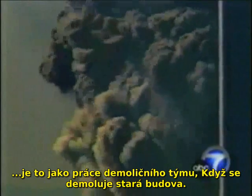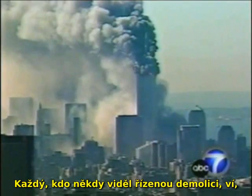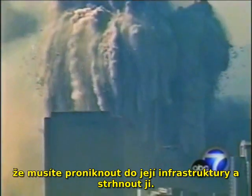that the demolition team set off when you see the old demolitions of these old buildings. It looks like one of those scenes of an old building being purposely dynamited and blown up. Anybody who's ever watched a building being demolished on purpose knows that if you're going to do this, you have to get at the under-infrastructure of a building and bring it down.